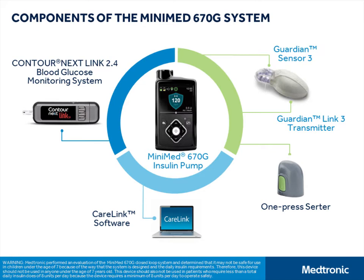Now, this is a system, so it's linked with the Guardian Sensor 3, and that, of course, uses a Guardian Link 3 transmitter. And this duo is 2 generations from where we are now in the United States, and we've done a pivotal trial. The FDA has looked at that pivotal trial results and believes the accuracy of this sensor enables us to drive hybrid closed-loop therapy. And I'll get a little bit more about the sensor itself as we go on. It uses a one-press inserter. We're very excited about new CareLink software that will hone in specifically on the hybrid closed-loop therapy.